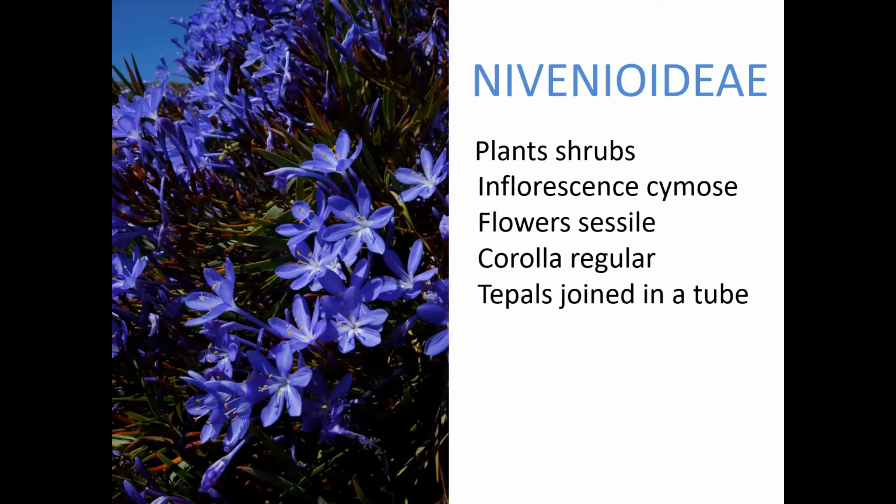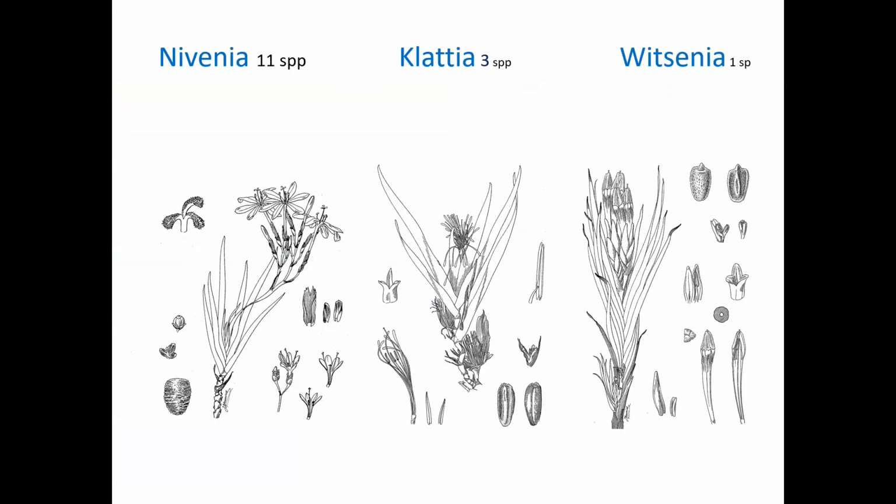Not yet. Not yet. Inflorescence is again the cyme, but the flowers are sessile. In other words, they don't have a stalk. And again, the corolla is regular or actinomorphic, but in this case, we actually have a tube. And so here in this Nivenia, you can see a very nice floral tube. And there are 3 genera, and we won't go into any more details about them. They're all restricted to the mountains here in the southwestern Cape.